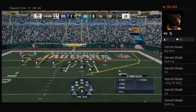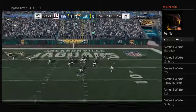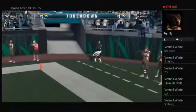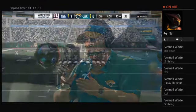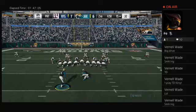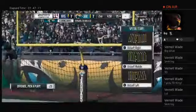Here we go now. Blue 45. Blue 45. Working from the gun, it's Bortles. And that is caught. Touchdown, Jacksonville. A great effort there. A 2-yard touchdown grab. And the Jaguars are within an extra point of tying this one up. It's good, and we're all tied at 7 apiece.